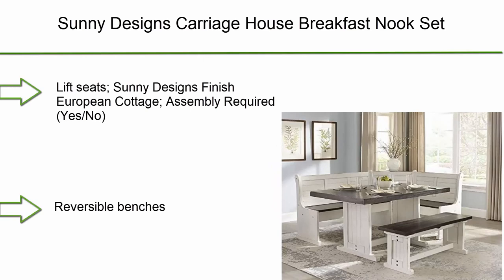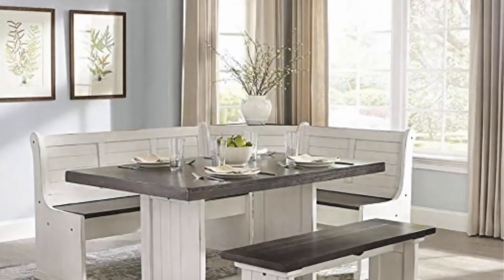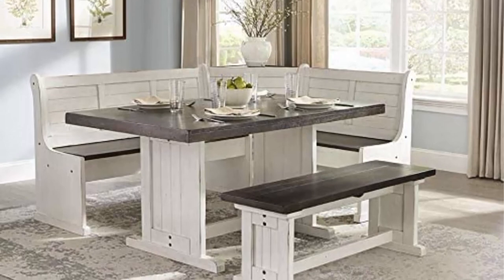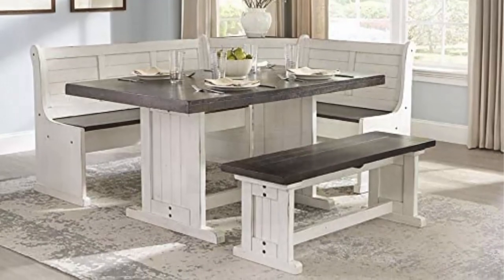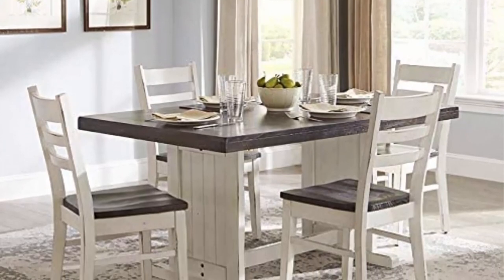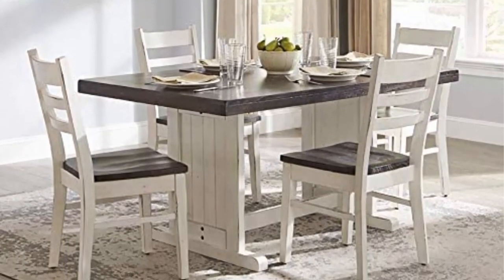Top 1. Sunny Designs Carriage House Breakfast Nook Set, Lift Seats, Sunny Designs Finnish European Cottage. Assembly required: Yes. Collection name: Carriage House. Wood type: Mindy Mahogany. Product warranty: 1 Year Limited Warranty. Country of origin: Indonesia. Hidden storage and benches, reversible benches, 2-tone wood color, off white and dark brown.